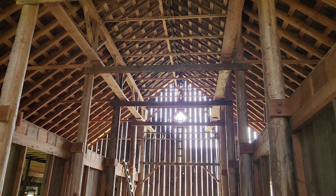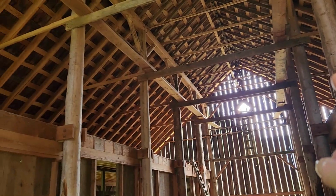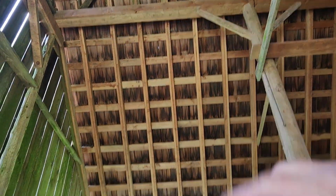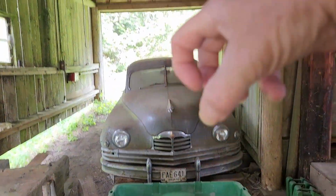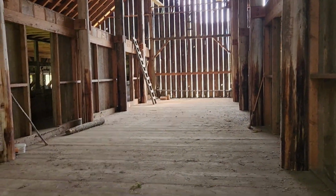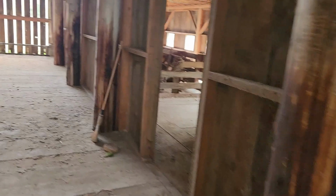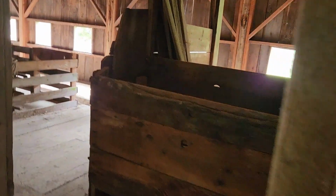And see, I think this might have had a hay trolley in it. Went right down the center of the peak. So they would bring the hay in here on wagon, and the trolley would drop the teeth down, and they'd pick the hay up and drop it inside the mound. Or maybe they didn't. Maybe they forked it. Be an awful lot of work. But those people worked hard back then.